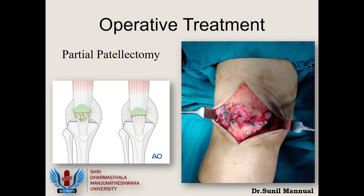This is a fantastic surgery if done well, especially when you have comminuted lower pole fractures, or the lower half of the patella is injured. And now I'll tell you why the lower part is more injured than the upper part. Whenever somebody's knee buckles and they fall landing on their knee, it is the lower pole of the patella that actually comes in contact with the ground. So that is where this surgery becomes very important.